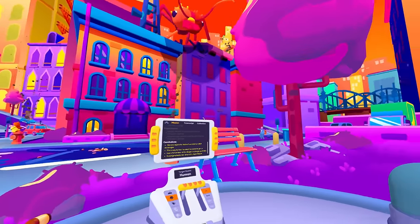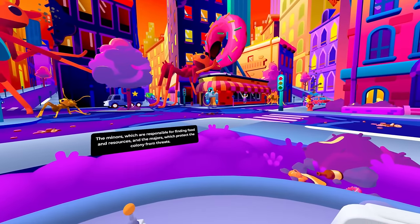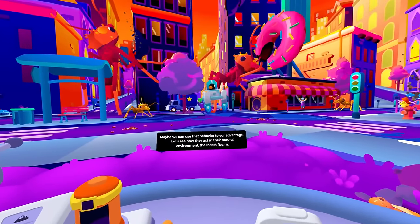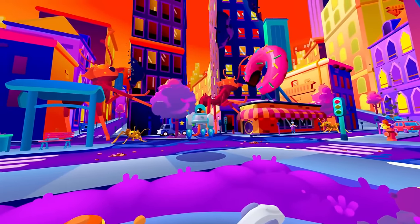Nice. So we have two groups of ants here. The minors, right, which are responsible for finding food and resources, and the majors, which protect the colony from threats. Maybe we can use that behavior to our advantage. Let's see how they act in their natural environment, the insect realm. Oh, we're going to the insect realm? What do you think, Doc?